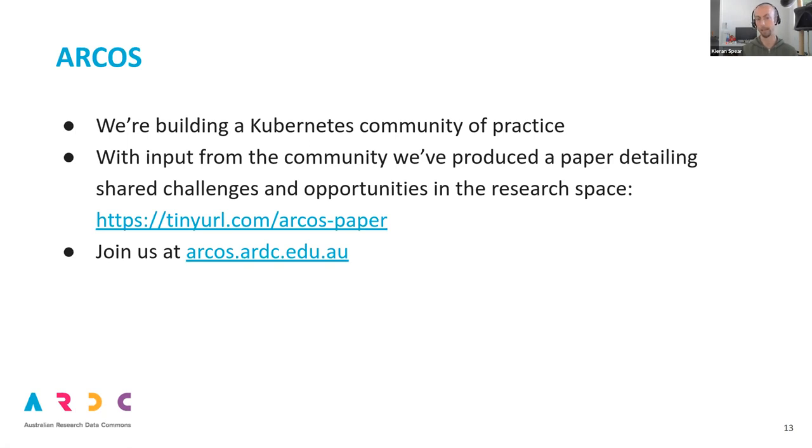We're also looking at implementing some of the recommendations from that paper, which are things to do with creating a reference architecture and guides, what things work with building a Kubernetes cluster on Nectar and elsewhere and what things don't, and centralizing and sharing this information rather than groups discovering it individually and running into problems and fixing them.